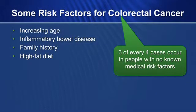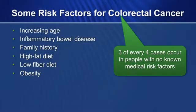Diet plays a role for sure. High fat is always bad. Low fiber, there's some interesting studies in some tribes in Africa that basically eat roots and have virtually zero colon cancer. Whether that's completely nutritional or somewhat genetic, no one knows, but it certainly plays a role. Obesity is not good. Lack of exercise also plays in there.